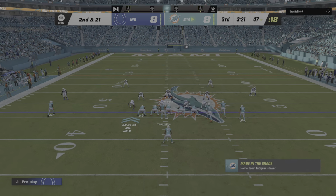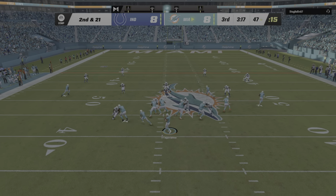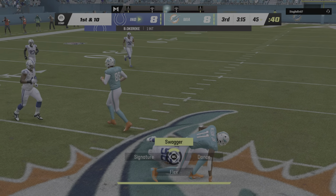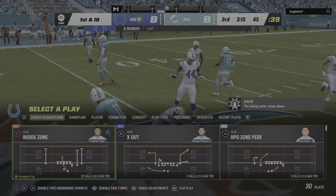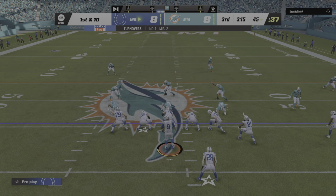After that sack, it's 2nd and 21. Looking to pass. Tua. He rifles one, and that's going to be intercepted. Picked off by Bobby Okereke. So an opening drive interception to begin this second half.